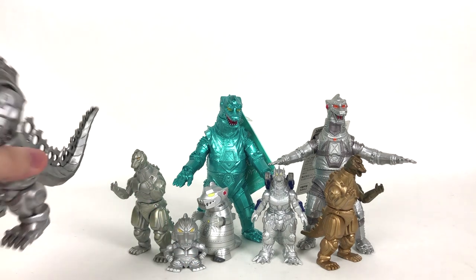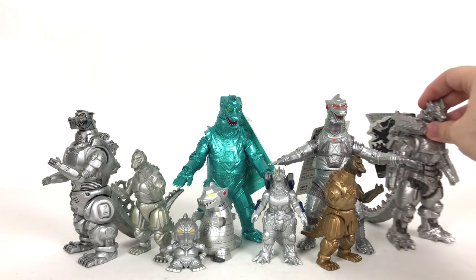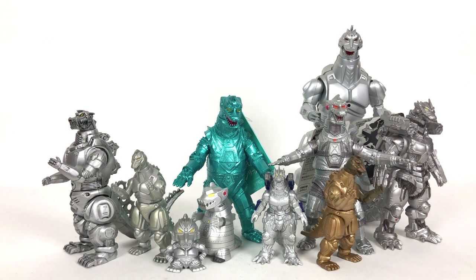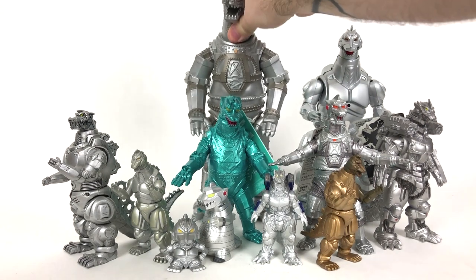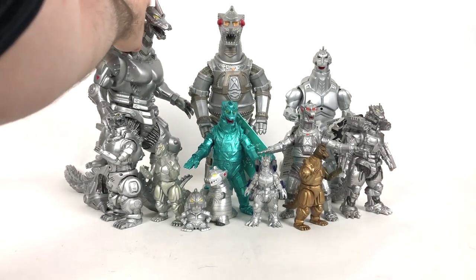Another Trendmasters Mechagodzilla 2 figure from the Doom Island series. Bandai Movie Monster Series Heavy Arms Kiryu. Trendmasters 10-inch Mechagodzilla 2. The Diamond Select Vinyl Bank Mechagodzilla 1974. Oh boy, gotta move back. He tall. The Bandai America Giant Kiryu figure.